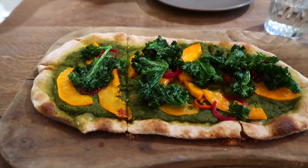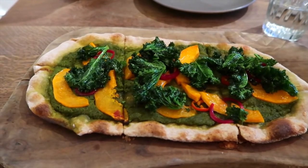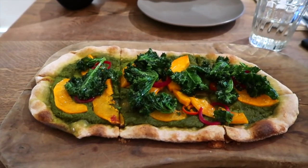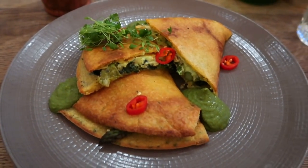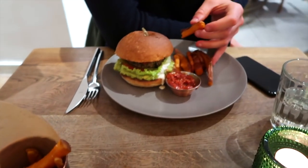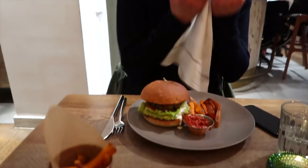So we've gone for the seasonal pizzetta to start. It's got a green superfood paste and roasted butternut squash. Looks great. So for the main, I got this chickpea quesadilla with a side of sweet potato, and Joe got a burger. Yum. So you're neatening up your fries there.